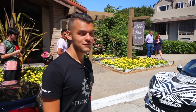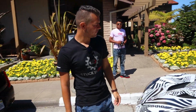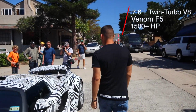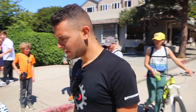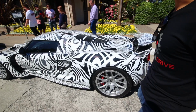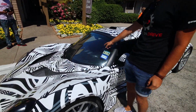Okay, so after losing Colton off of Ocean Avenue, he told me he was by John Hennessey, so I made my way over. John decided to drive his Venom GT to Ocean Avenue today. He's testing out the all-new 7.6 liter twin turbo V8 that the new Venom 5 will have. This car looks like a Lotus. It's on the Lotus chassis, but Hennessey Performance, John's company, has taken it and made a whole new vehicle within it. If you look inside, all the exposed carbon, just beautiful.